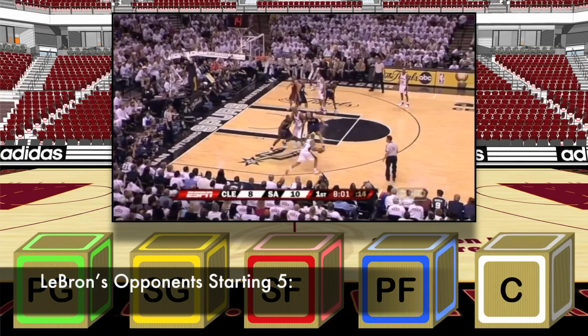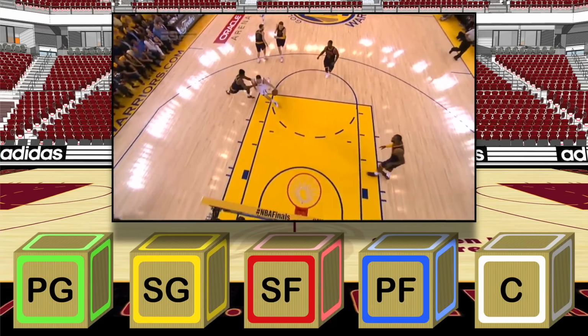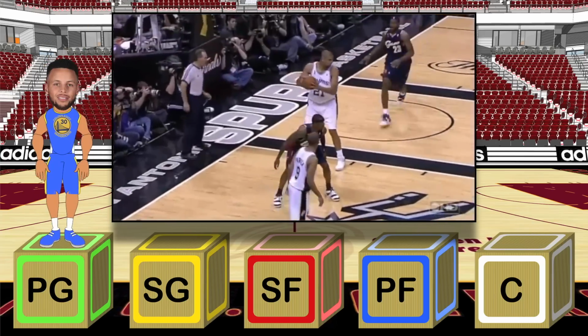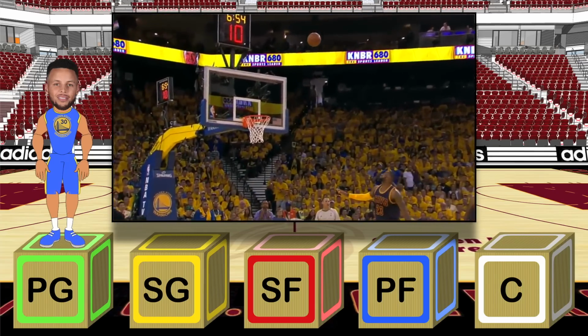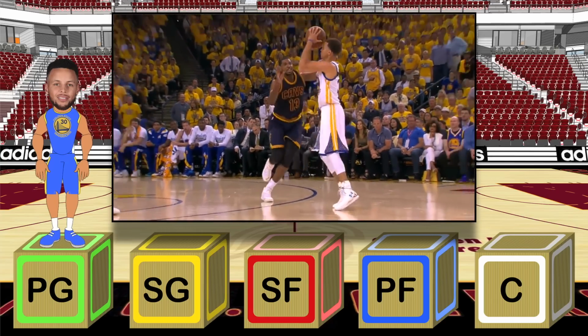We did Curry first, we gotta do his greatest finals rival next, and that's LeBron James. At point guard is Steph Curry. Tony Parker is a fair runner-up, but Steph faced LeBron 4 times versus Tony's 3 times. Curry is easily the greatest shooter in NBA history and the second best point guard of all time so far.